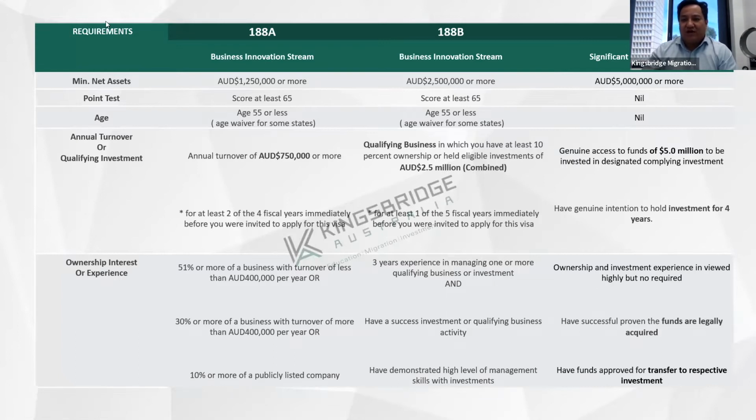The other stream is obviously a lot more expensive. This is the $5 million investment visa, the SRV. But as you see, there's a lot less constraint per se in terms of qualifying for this visa. Here, there is no points test. There is no age requirement. We just need to demonstrate you have genuine access to $5 million to be invested in designated investments in Australia.